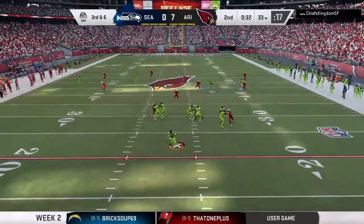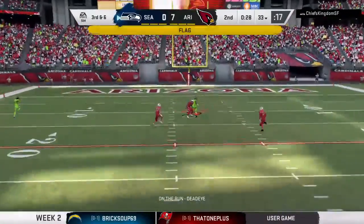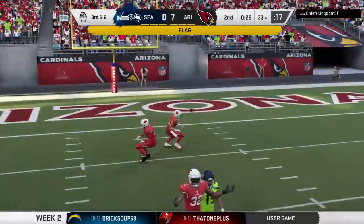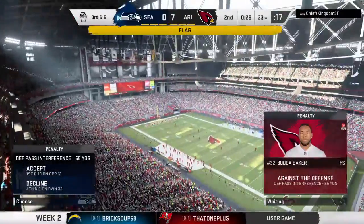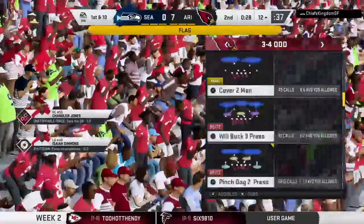On 3rd down, Wilson buying time to his left. Now he's going to throw deep back over the middle. And that's going to wind up incomplete. However, we do have a flag down. Let's check in with our referee.